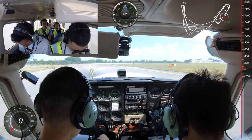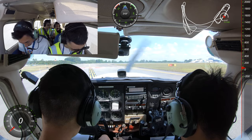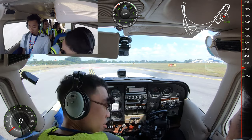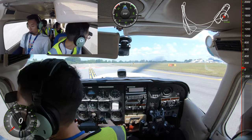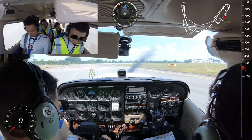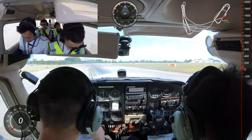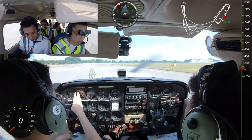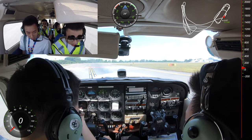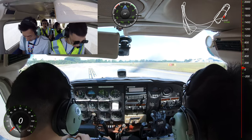Line up. Set. Got both. Flight controls. Right. Okay, flight controls correct. Instrument check. Altimeter, 35 feet field elevation, third cardinal level, okay, roughly centered.